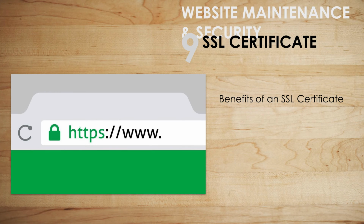Alrighty, so the last one is SSL Certificate. Now, yes, this is really quite important. As you can see in the picture there, very basic, but if you don't have an SSL certificate, you're not going to have a little green lock like that and a little HTTPS. If you go to your website and you can't see a lock or any green HTTPS at the beginning of it, it means that your site is not running through a secure connection to the server.